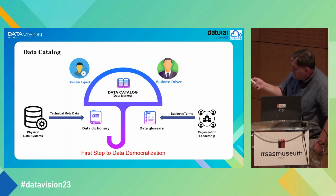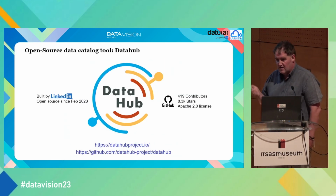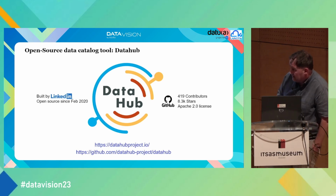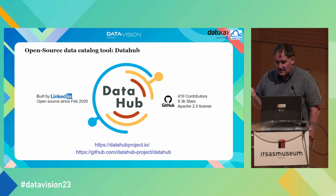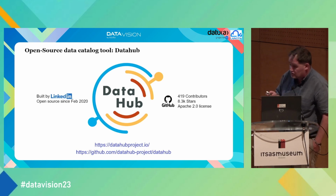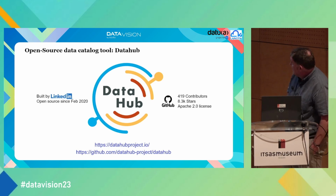So the tool that I'm going to talk about is DataHub. It was mentioned before. This is a great tool that manages this metadata and allows you to work with it, to get this data catalog that I just mentioned, okay? It was originally built by LinkedIn, and it was open sourced in February 2020 from what I read. It's open source now. And looking at its details in GitHub, you have the code there, so you can use it if you want.